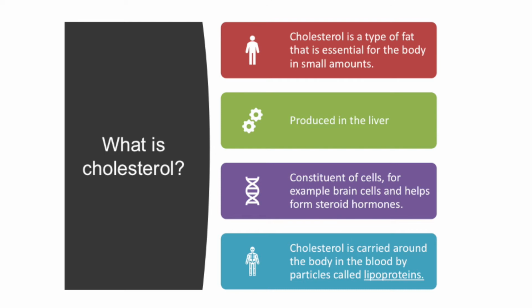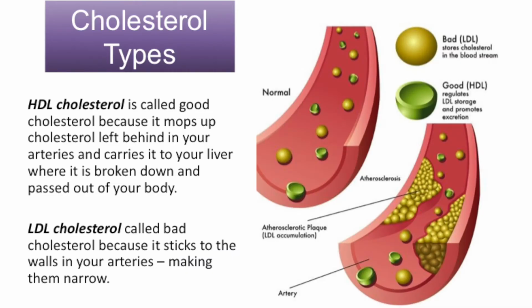It's carried around the body in what we call lipoproteins. But there are different types of cholesterol, and this is what you've probably all heard: the good and the bad cholesterol. We have low density lipoprotein cholesterol, so LDL cholesterol, and high density lipoprotein cholesterol. LDL cholesterol is what we know as the bad cholesterol, because it actually sticks into the wall of the artery. It carries the cholesterol within the circulation, and if we have too much of that, potentially it infiltrates the cell walls within the vessel and starts to build up these plaques, and therefore that's a negative thing.